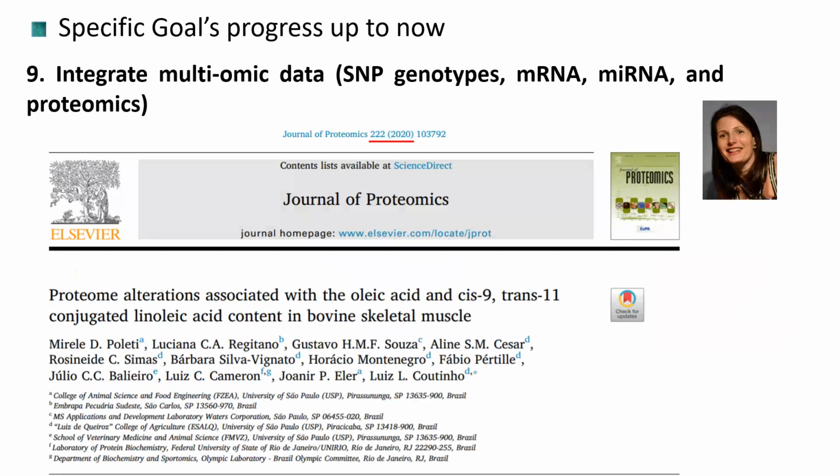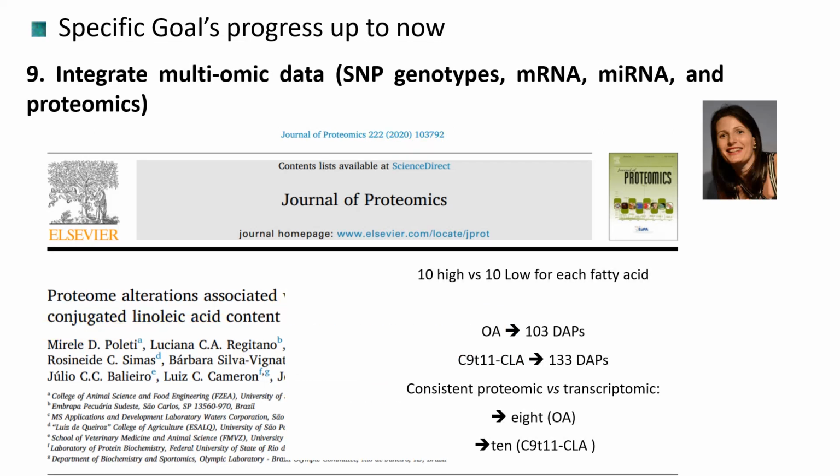Still regarding this specific goal, there is this fresh from the oven publication where Mirelle also describes the proteome alterations associated with oleic acid and cis-9 trans-11 conjugated linoleic acid in bovine muscle. Here, she describes the comparison of 10 high and 10 low animals for each fatty acid. She found 103 differentially abundant proteins for oleic acid and 133 for C9T11 CLA. Considering proteomic versus transcriptomic, she found 8 correspondences for oleic acid and 10 correspondences for C9T11.